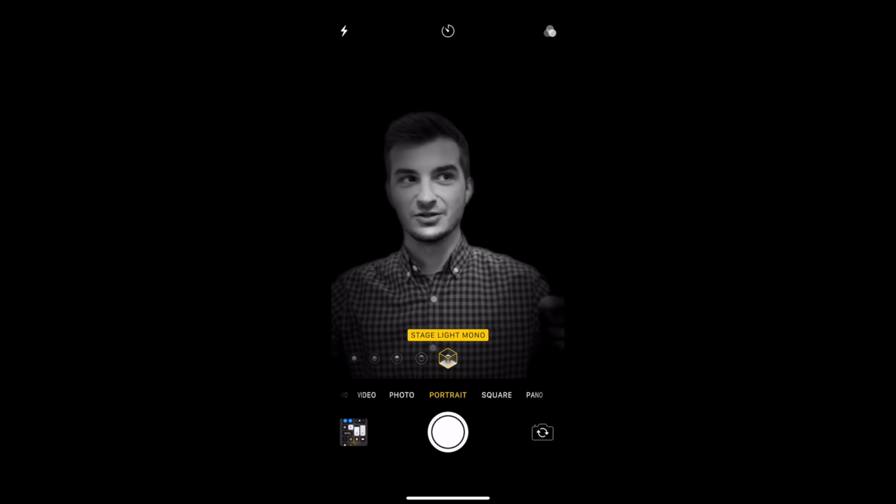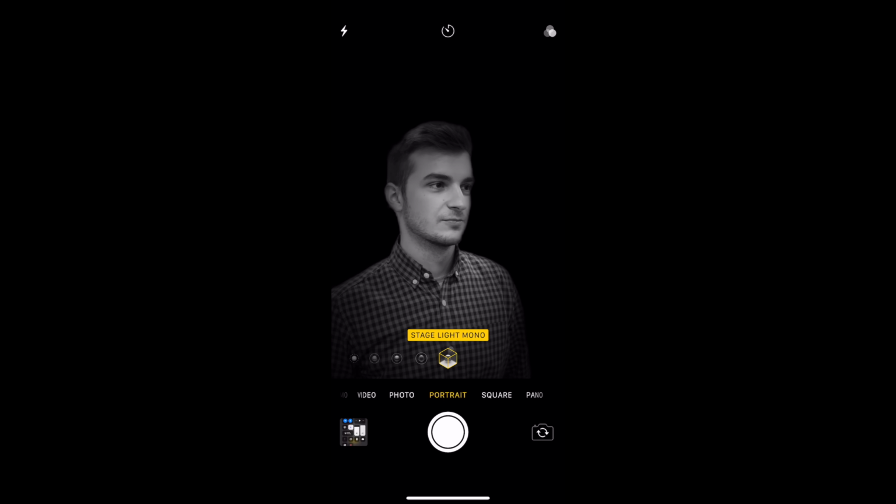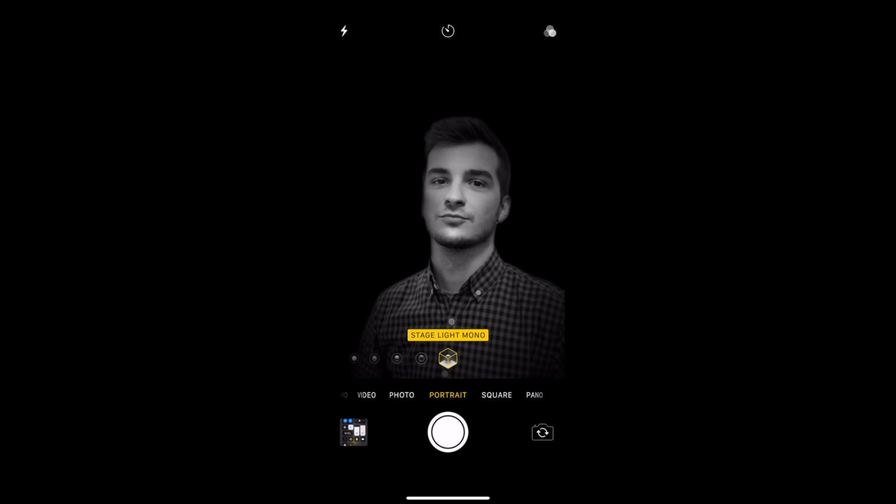Now, another big difference in terms of the camera is when it comes to the portrait mode, the portrait light processing. So now you can actually see these processed in real time, which is thanks to the Apple A12 processor. And this is great because now you can align a shot and the scene before a shot has even been taken.